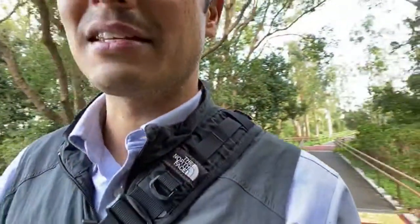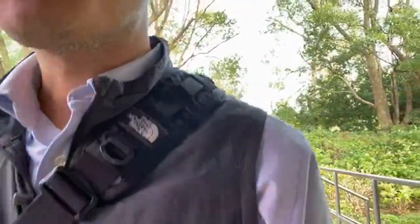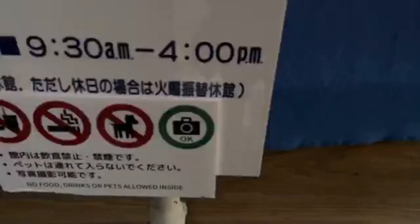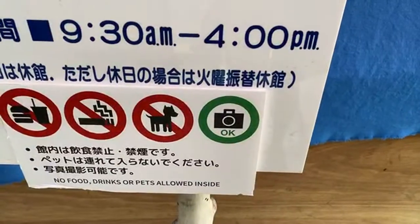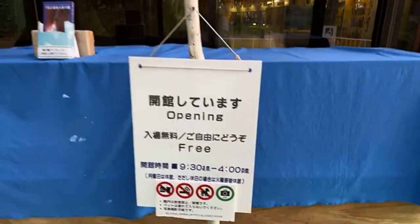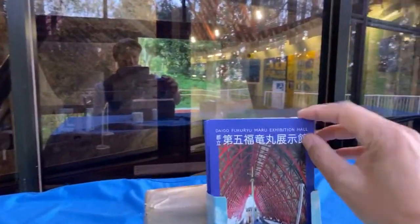So I believe that there's no pictures taken. So let me just show you that sign. It says no pictures, maybe. Oh, cameras are okay. Hey, check this out. Do you see this? Do you see that? Cameras are okay. All right, let's just take a quick look in here. Admission is free. I feel like I should ask permission.